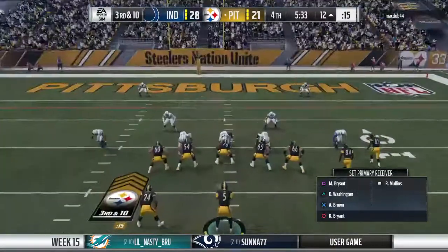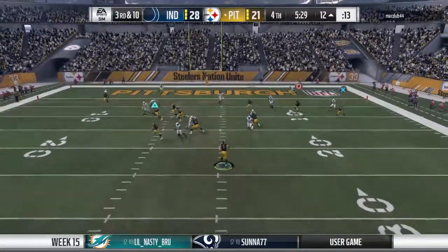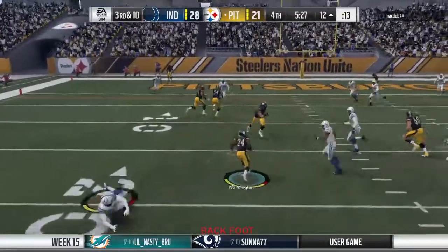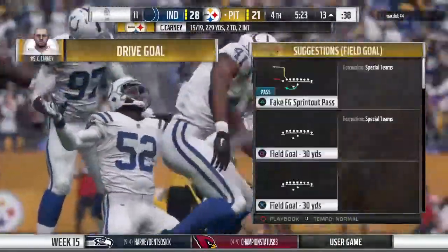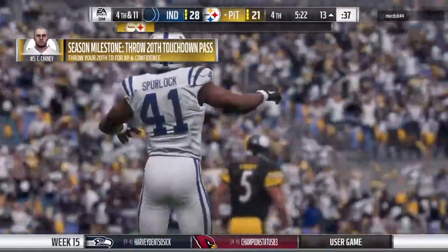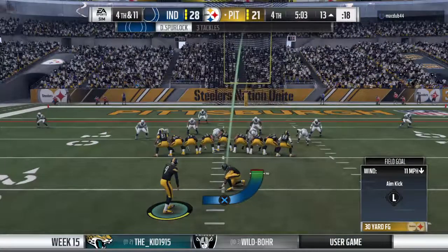All right, here we go. 3rd and 9. On 3rd down, he'll drop to throw. Oh, it's a screen pass. That's complete. And they'll lose yardage here. They go backwards to the 13-yard line. It'll be a loss of a yard, and that's going to bring up a 4th down.